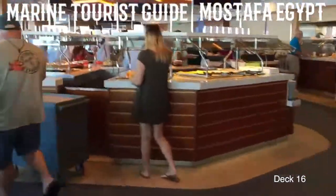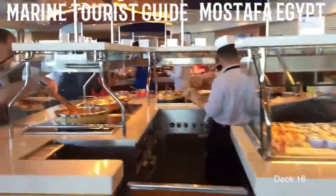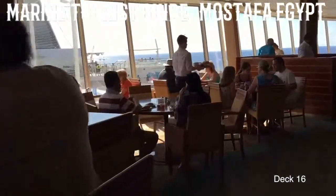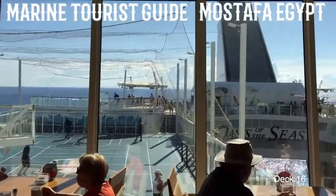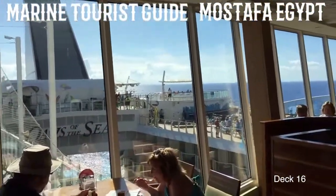So this is the Windjammer Marketplace. This is where you can eat breakfast and lunch. It's kind of a buffet style. Lots of fresh fruit, smoked fish, salmon, bagels, milk. And towards the back of the Windjammer Cafe, there's a great view over the sport zone. Basketball courts, flow riders, putt golf, and of course, looking through the back of the ship.